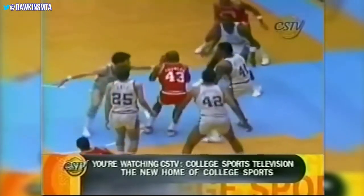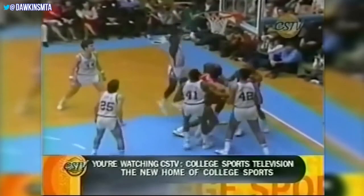Fred, I have to say, it looked like that time Lorenzo Charles was just throwing that shot up on the board. Let's take a look. I don't even think he wanted to make it. He wanted to get it on the glass and then go get it back. He got it back, but a great block by Michael Jordan from behind.